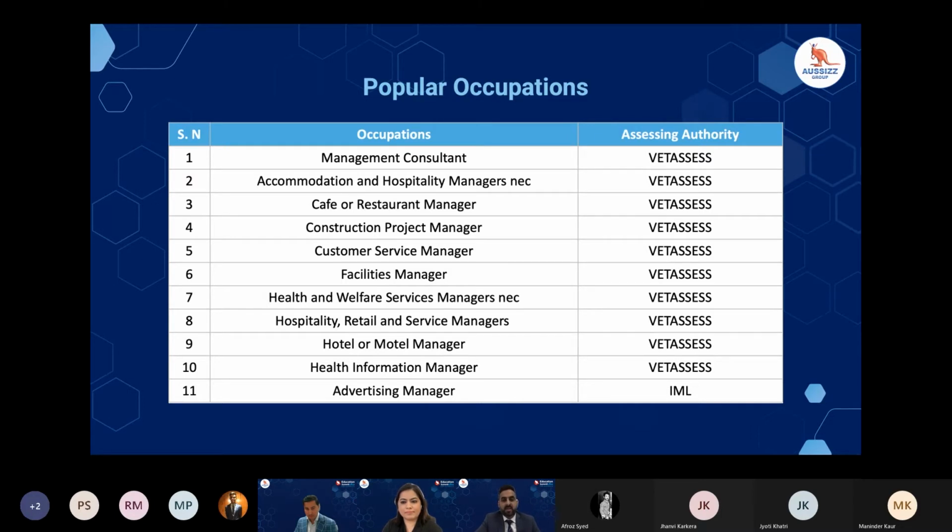Accommodation and hospitality managers not elsewhere classified. So, the accommodation managers, those who are working in the hospitality business, and their primary job role is managing the accommodation in a hotel. Those sort of positions can apply for this occupation. Cafe or restaurant manager, a very popular occupation for a lot of people who really want to consider hospitality as their pathway for permanent residency or for their career.